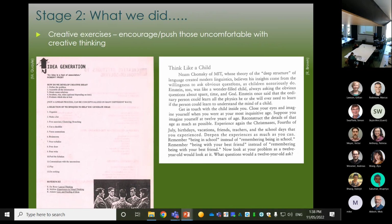This is what we did to solve the problem with the creative exercises. At the beginning of several studio sessions, we came up with different exercises. This one is by Noam Chomsky of MIT, Think Like a Child. Basically we set up these ways of coming up with new ideas. Put yourself in the mind of a child. Here's a problem, come up with new ways to solve it.